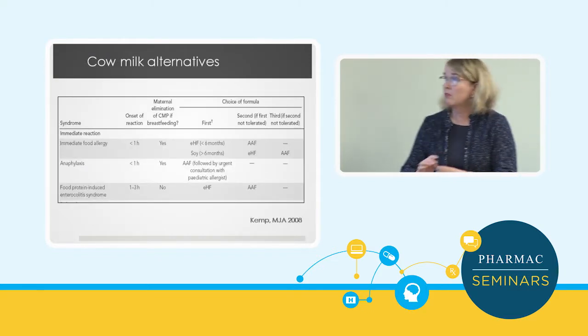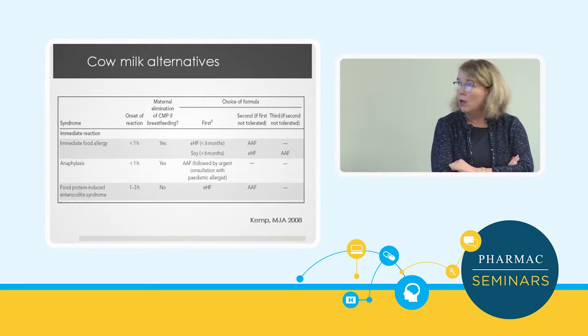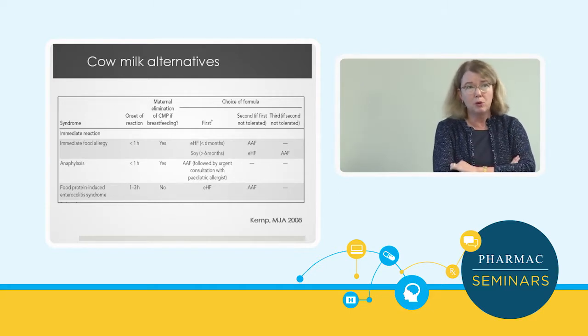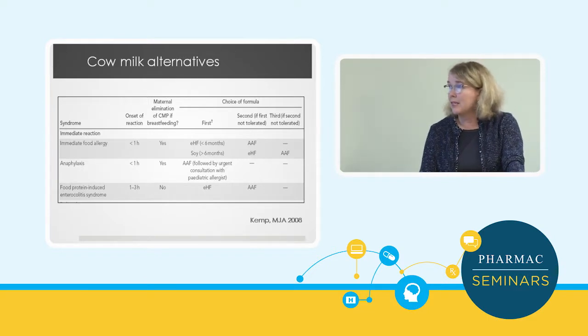In terms of cow's milk, there's obviously some specific questions about what you do as cow's milk alternatives. And so this was an Australian consensus published about 10 years ago. And I think this was largely the paper that then the PHARMAC rules were changed on in terms of what the steps were for dairy alternatives. And what it says is that if you've got anaphylaxis, then it's reasonable to go straight to an amino acid formula. If you've got a less severe IgE-mediated food allergic reaction, then really the question is about using an extensively hydrolyzed formula or soy, and then stepping up from soy to extensively hydrolyzed to amino acid if you need to, or from extensively hydrolyzed to amino acid.